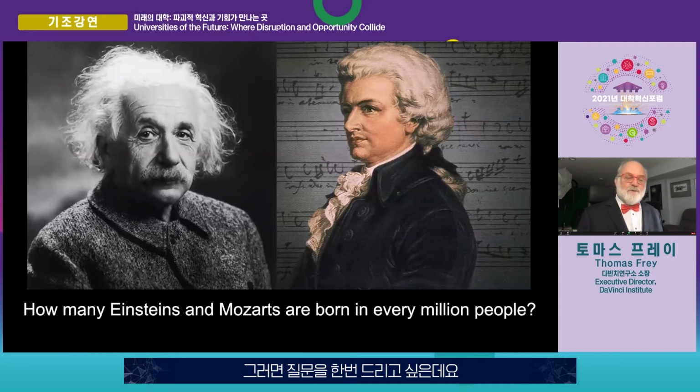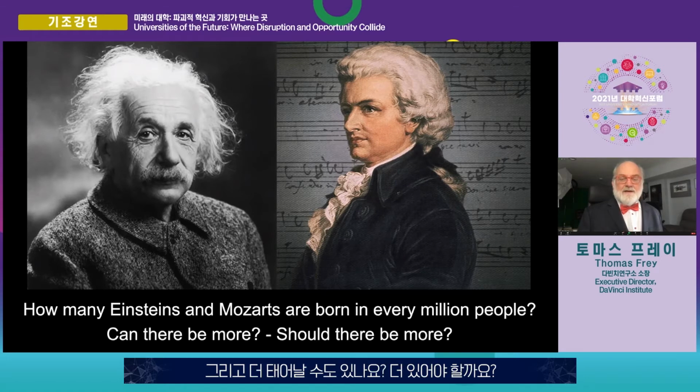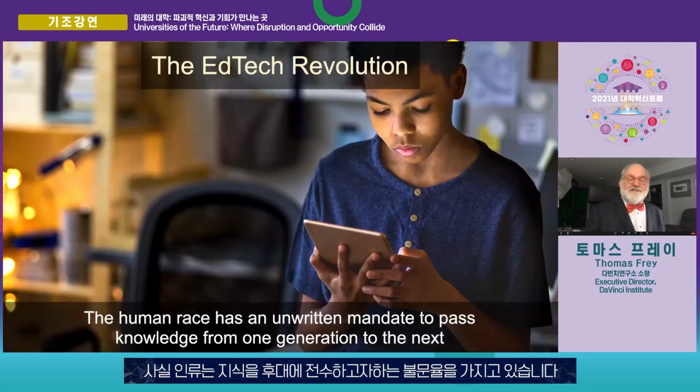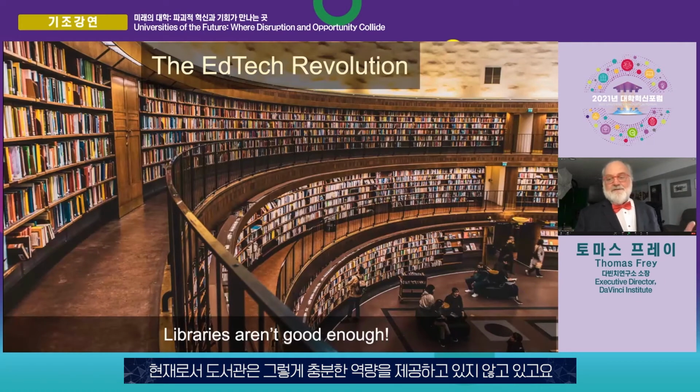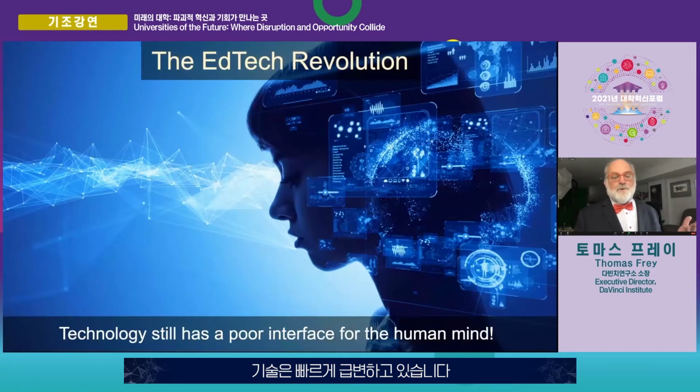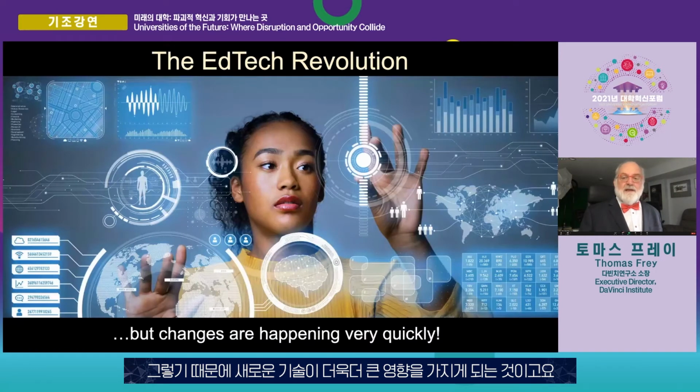And I love to ask this question of how many Einsteins and Mozarts are born in every million people? And the key questions are, can there be more and should there be more? The human race has an unwritten mandate to pass knowledge from one generation to the next. And yet libraries aren't quite good enough, colleges just aren't fast enough, and technology still has a poor interface for the human mind. But changes are happening very quickly, and that's where some of this new technology is coming into play.